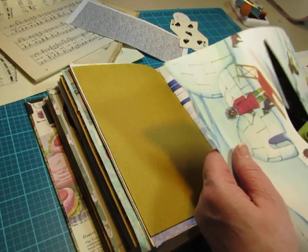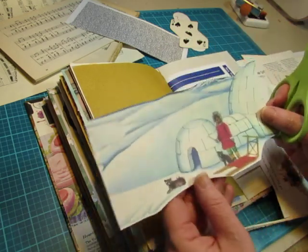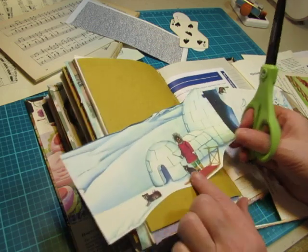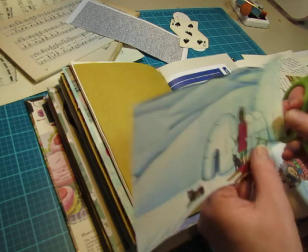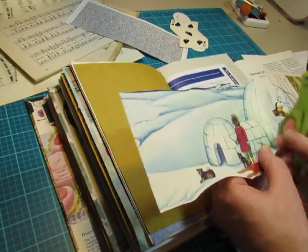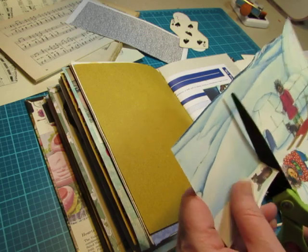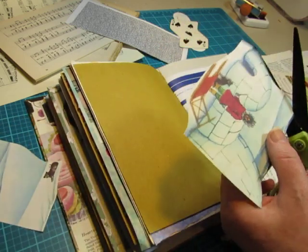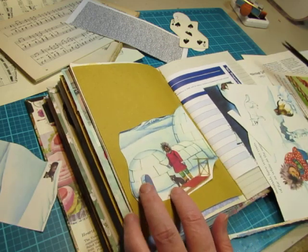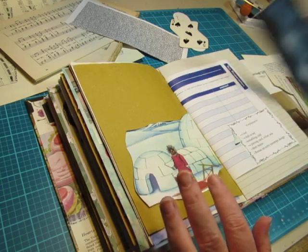I'd like to have just the igloo without the man in front of it, but can't use the whole background. So I'm going to cut this, and that way I can cut that. I'll probably end up just cutting the snow background out of it. But there we have that.